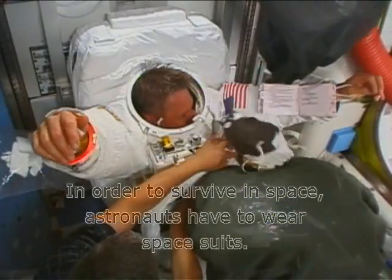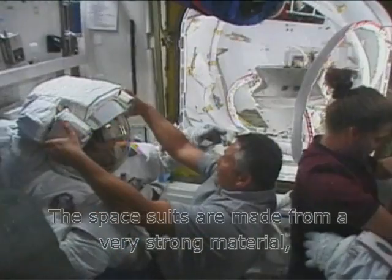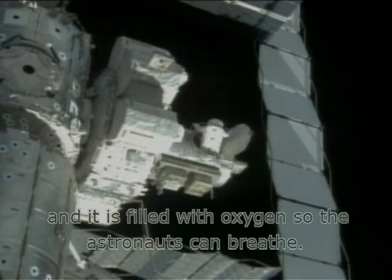In order to survive in space, astronauts have to wear spacesuits. The spacesuits are made from a very strong material, and it is filled with oxygen so the astronauts can breathe.